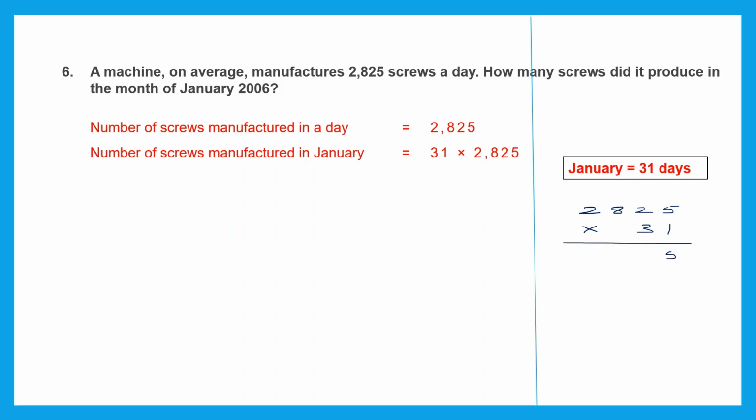1 5s are 5, 1 2s are 2, 1 8s are 8, 1 2s are 2. Second step, we multiply with 3, 3 5s are 15, we carry 1, 3 2s are 6 plus 1, 7, 3 8s are 24, carry 2, 3 2s are 6, 7, 8. Now we need to add up these and see what we get. 5 plus 0 is 5, 2 plus 5 is 7, 8 plus 7 is 15, carry 1, 2 plus 1 is 3, 3 plus 4 is 7, and we have 8.